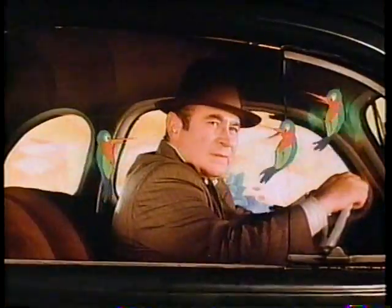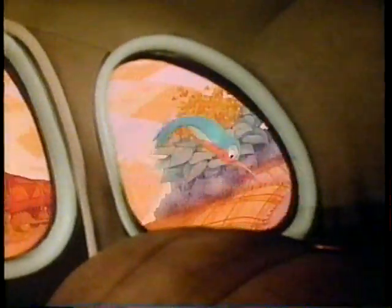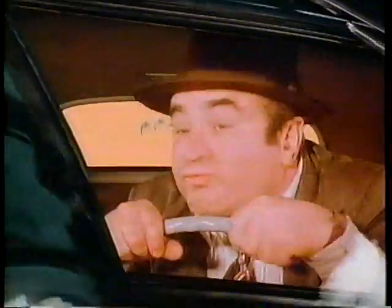Ever had your head stuck in a pinball machine? I guess that would be the best description of what it's like to go into Toontown. Hi, Eddie! Hi, Eddie! Hi, Eddie!